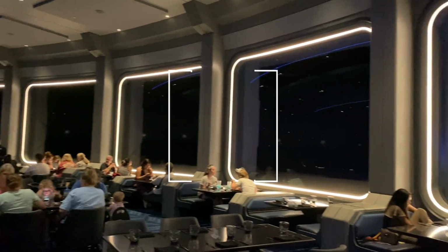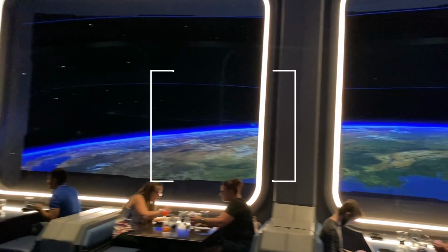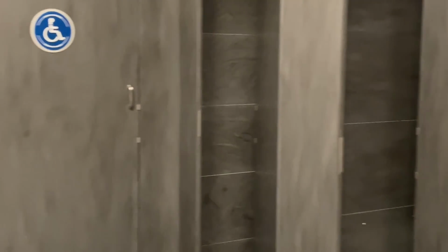Now let's talk bathrooms. You knew we'd get here eventually, right? Now, have you ever heard of an artificial gravity malfunction happening in a bathroom before? Actually, don't answer that. We don't want to know. These bathrooms are worth checking out, even if you don't have to go that badly, just so you can check out the chuckle-worthy atmosphere in Space 220.